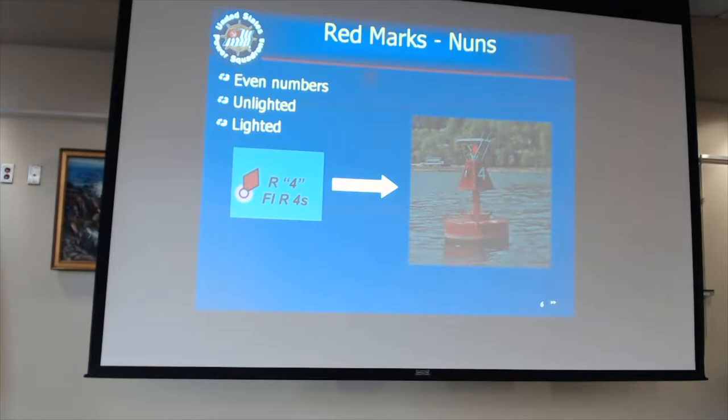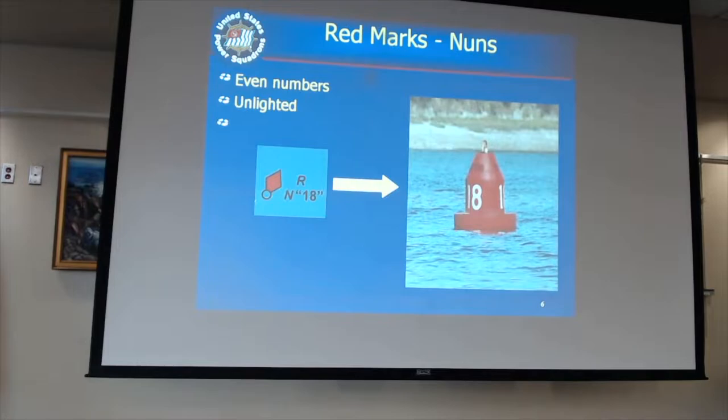What they're showing here is what you see on your chart. So if you were to come up to this buoy on your chart, what they would show you is a diamond. They would fill it with red. If it was a red buoy, it would have an even number. They will tell you that it's R. Yes, it's red there, they give you an R there. That's in italics.